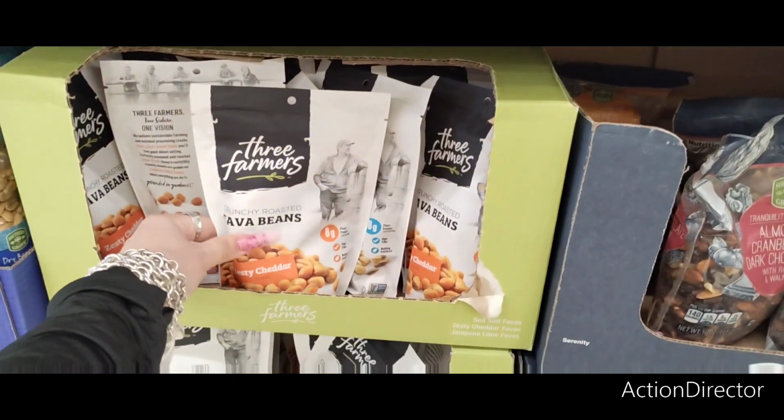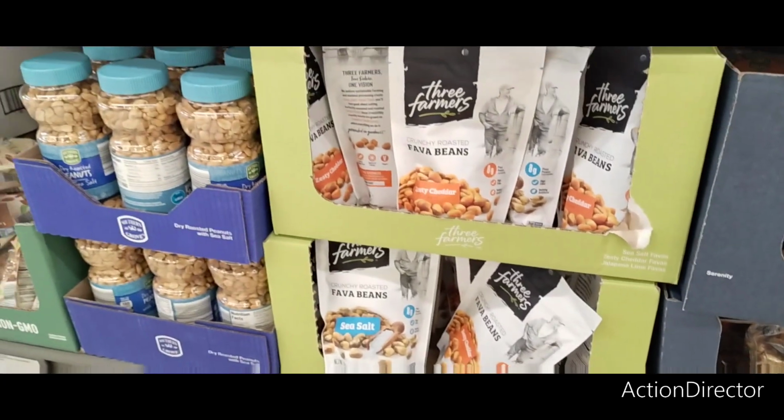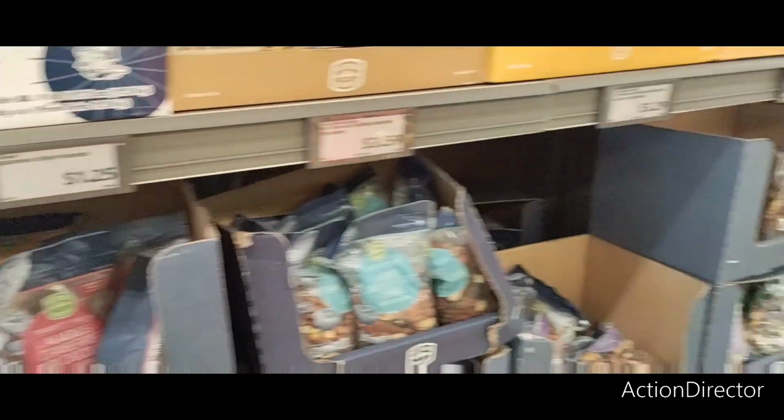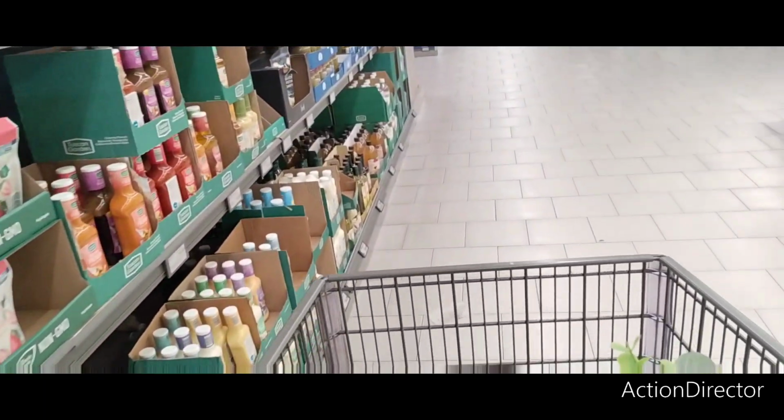Country roasted fava beans. Zesty and sea salt, $3.99. Fava beans reminds me of Silence of the Lambs. Alright, let's keep going.